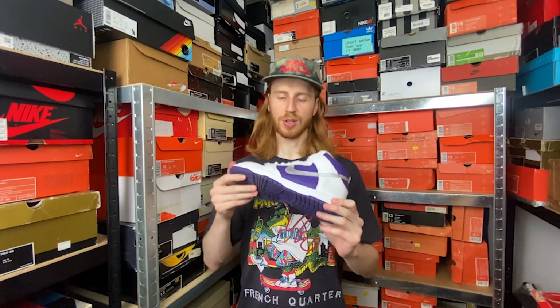And the reason why this pair has to do with Japan is because the 1999 pair was a Co.jp Japan exclusive release. So that's definitely a tribute to that.